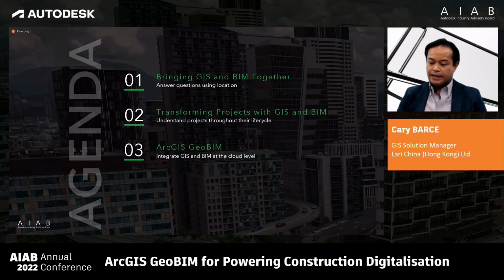So today's agenda: I'll be talking about how we bring GIS and BIM, these two expertise areas, together, and what issues are addressed when we bring them together in the context of a construction project. Then I'll talk about how we can improve projects by marrying GIS and BIM disciplines together, to understand the whole project and avoid potential issues during the construction life cycle. And then I'll be drilling down into a new product, GeoBIM, to provide the background of the product, and also a short demo video to show you the look and feel of the product, and what you can expect from it.